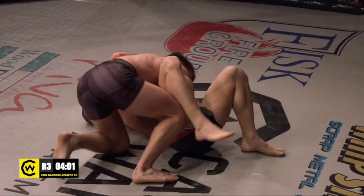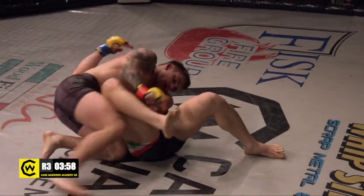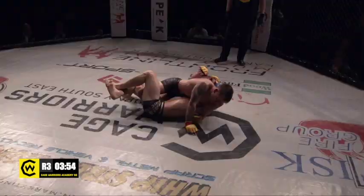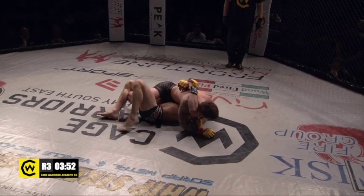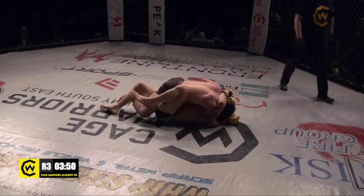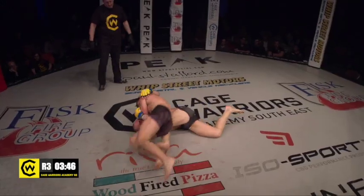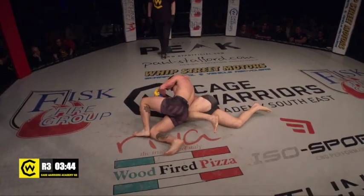Again, them short elbows, they're extremely concussive, but Lee's got to be careful that he does not allow his hips to get too high to where he can roll through. And if I'm Marco, it's no good lying flat. He's got to be getting on his side. You don't want to be flat on your back like he is, and that's why he's getting passed so easy. He's too flat on his back.